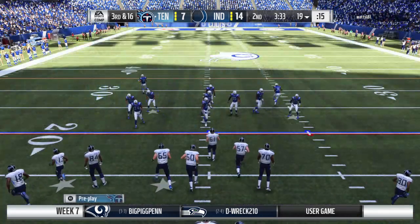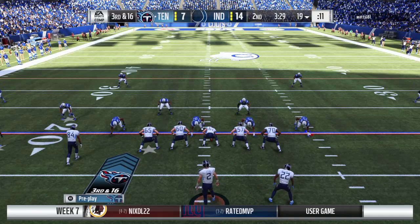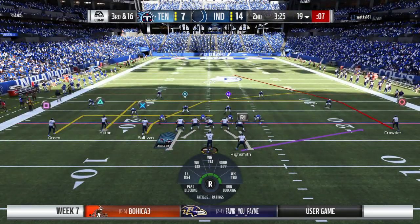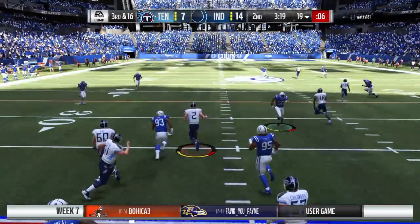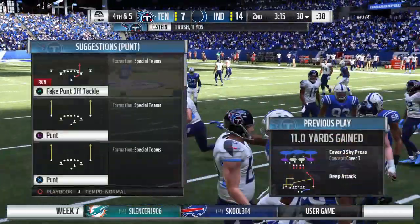The Titans on 3rd down. They've only converted once in 4 tries. This is 3rd and 16. They'll set up to throw. He's going to run, but he's got a long way to go. And he'll be brought down right at the 30 here.